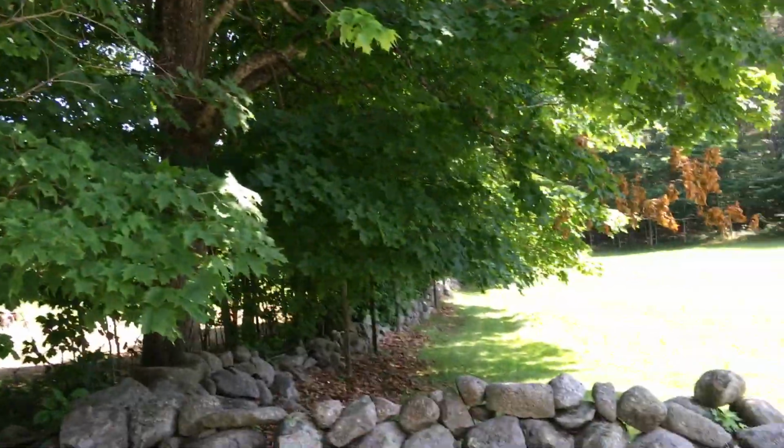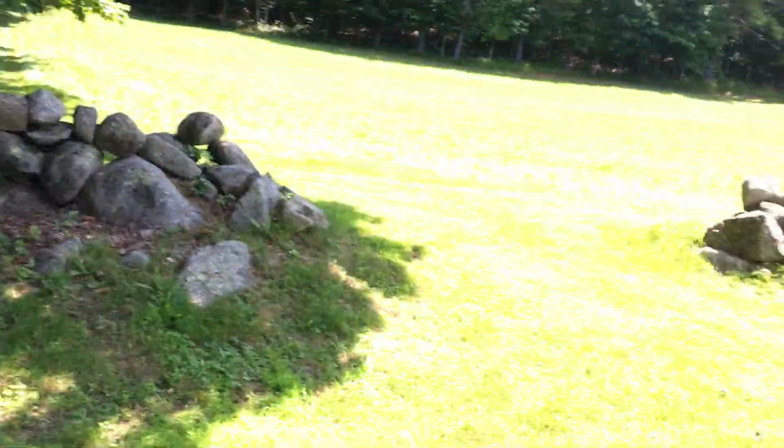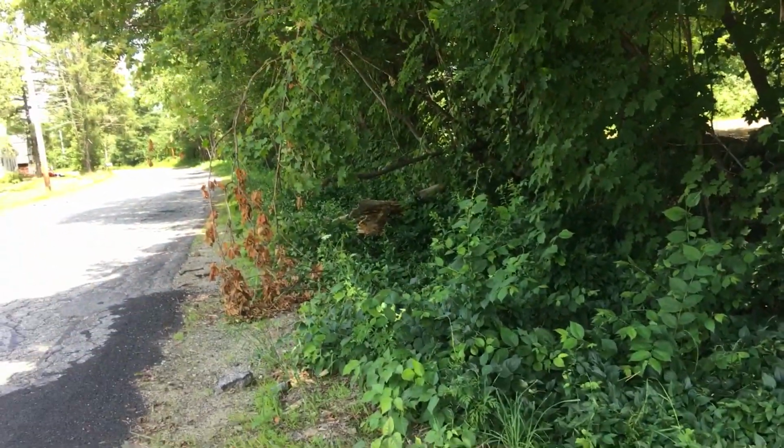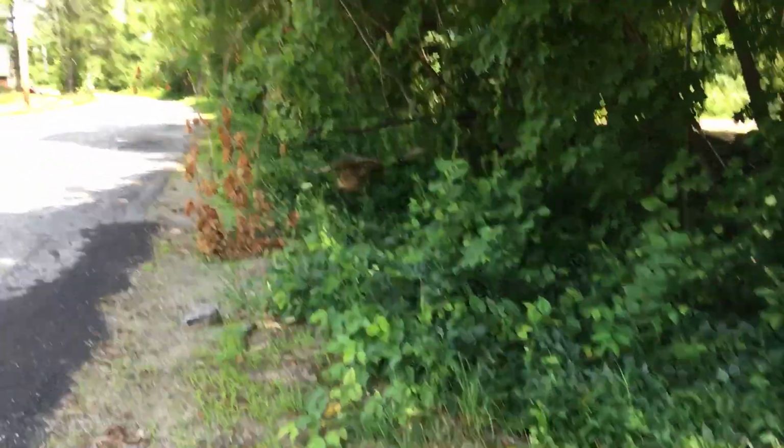We got some maple. And this is what my neighbor, the farmer, does compared to non-farmers and a road crew that does not take care of their roads at all.